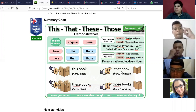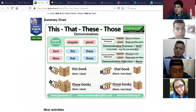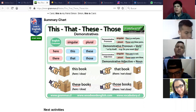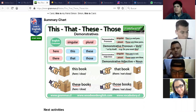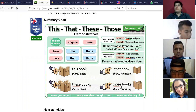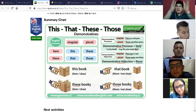So, luego tenemos that. Say it with me. That. Sería para singular, si ustedes se fijan aquí la manita, solo hay uno y está lejos. All right? So, how do you say ese libro? That book. Very good. Ahí vamos. So, say it with me. That book. Those books. We're going to use this for plural and far.